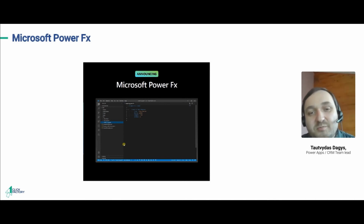Next thing announced was the Microsoft Power FX programming language. It's not a totally new language, but Power Platform and Canvas apps had this formula type of language, and it didn't have a name. Everybody was asking, what kind of programming language is that? So now Microsoft is combining this formula language, which came from Canvas apps, with the Excel formulas and making the Power FX language, which will be more and more adopted in different areas inside the Power Platform: in model-driven apps, for calculated fields, for business logic, for plugins, and so on. So it means that you will start learning this formula-based low-code language, and soon it will be distributed and adopted in more and more places.